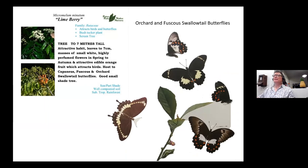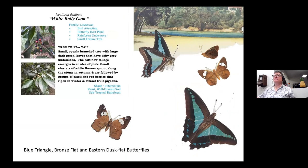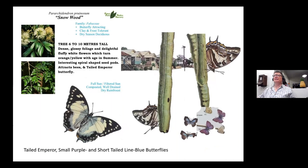The Neolitsea dealbata, or bolly gum, I used to call them Brahmin bush because the leaves hang down a bit like the ears of a Brahmin cow. They're a good one for the blue triangle butterfly, our friend the tailed emperor, and some of the little line blues like this one, the snowwood.